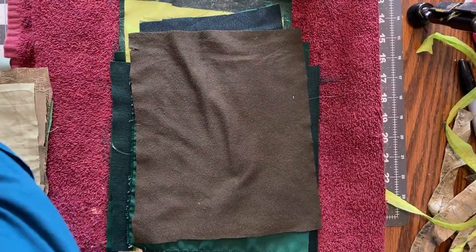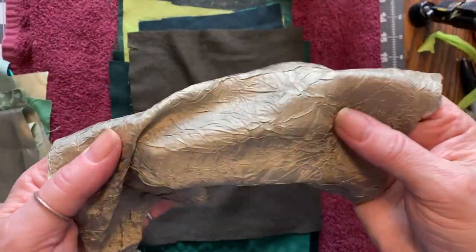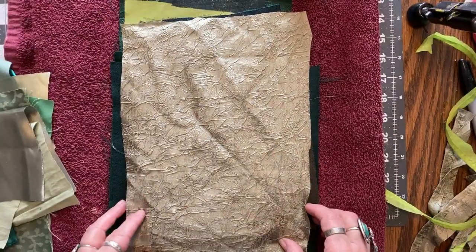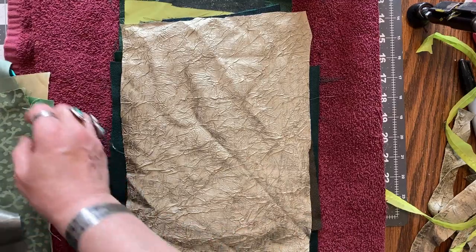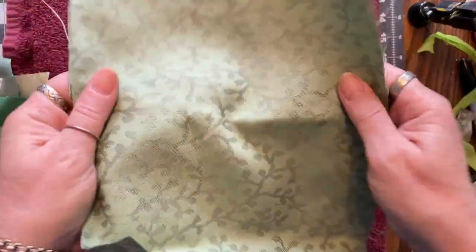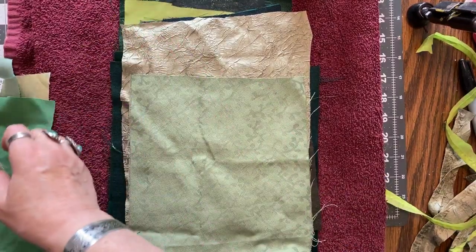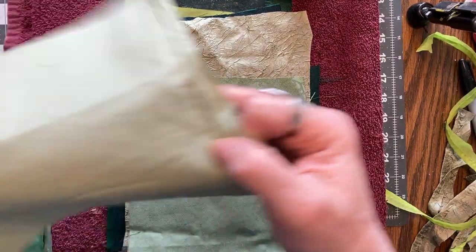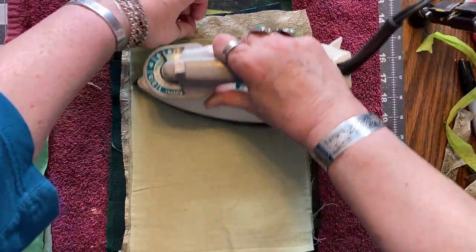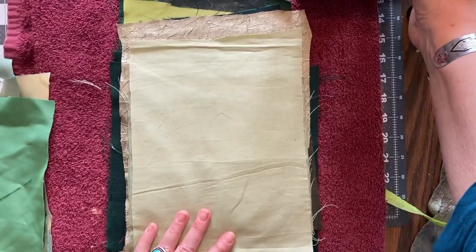Get the fuzzies off of them. This too was a curtain. This is upholstery weight or curtain weight. This is a cotton, yellowish, sagey something something.